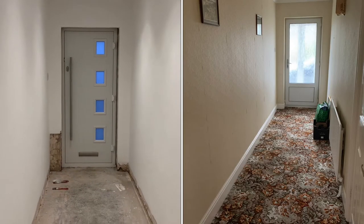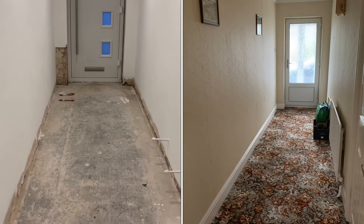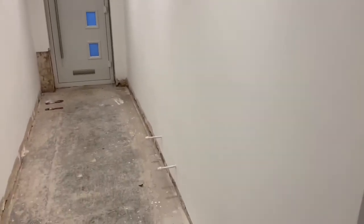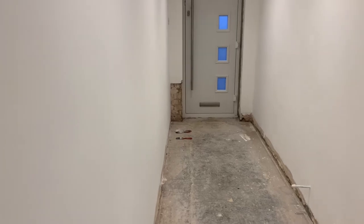So in the hallway, we've now got the door in, which is looking absolutely brilliant. The hallway's all ready for some skirting and the wooden floors. There's going to be a stand-up radiator going in just here, and a bit of work for the plasterer down there.